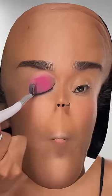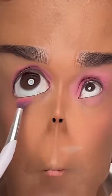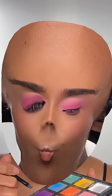Eyeshadow. I'm gonna go for a nice soft pink shade. Maybe I have to go for a brighter pink. Oh, there we go. That's better. I feel like I'm gonna poke my eye out. Instead of doing black eyeliner, I wanna try and do my wing liner with some purple eyeshadow. Oh, I can't even see the end of my eye.